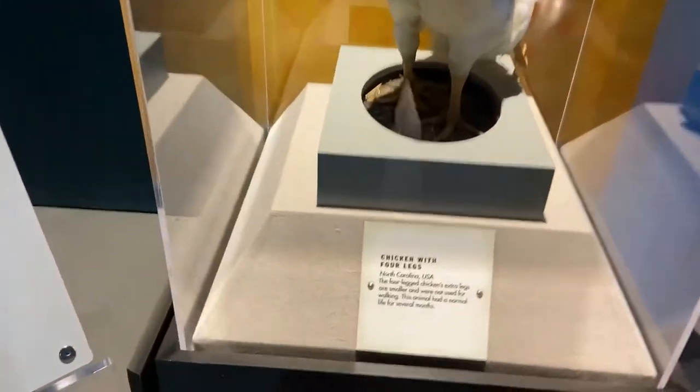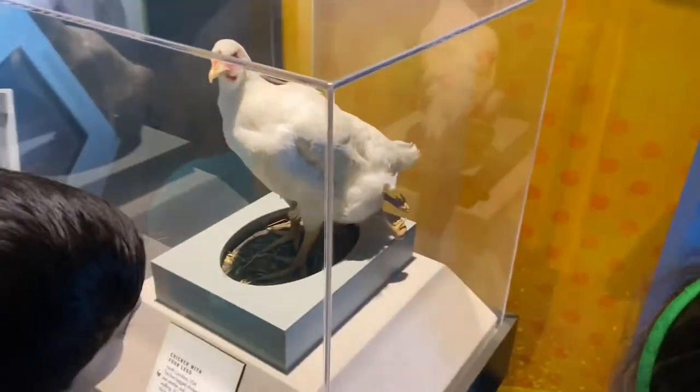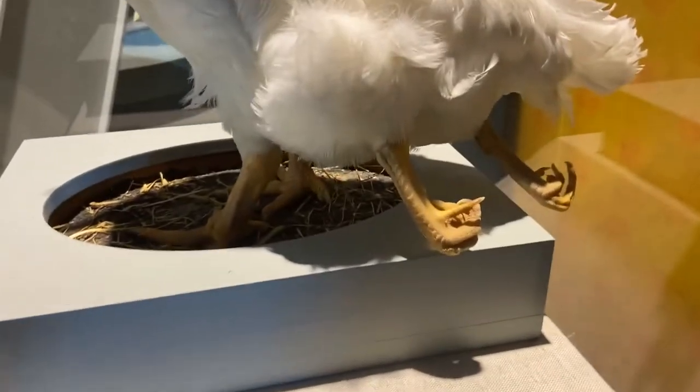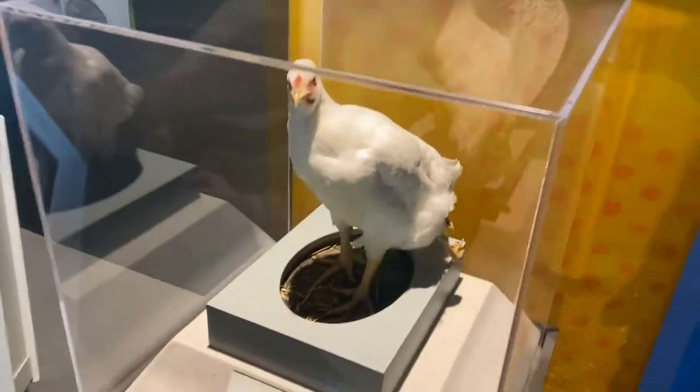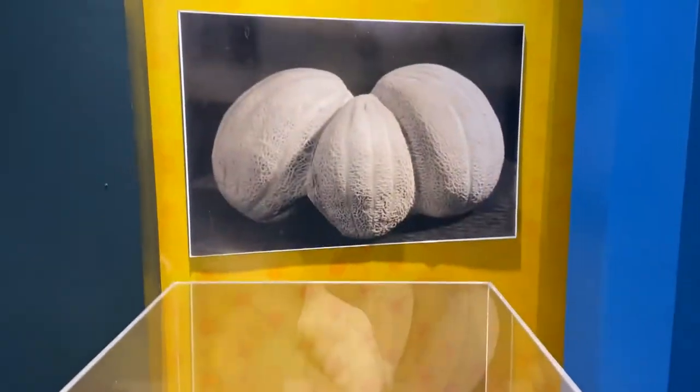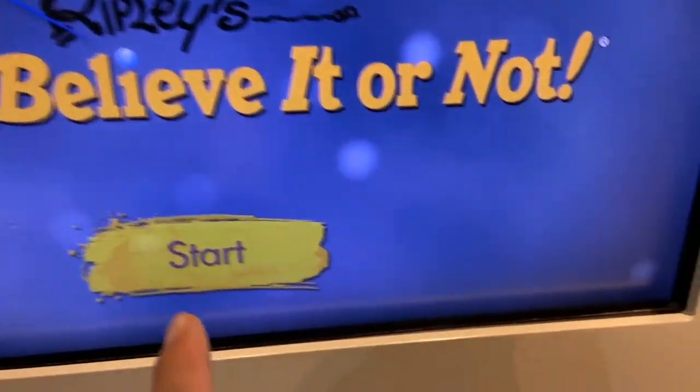What does this chicken say? Chicken, the four-legged chicken. Oh, it has four legs. Look, look, it has four legs. There's two legs right there. And then, it's a real chicken. It was a real chicken, look.